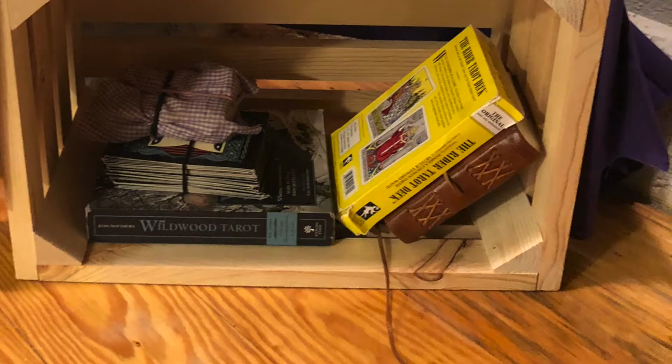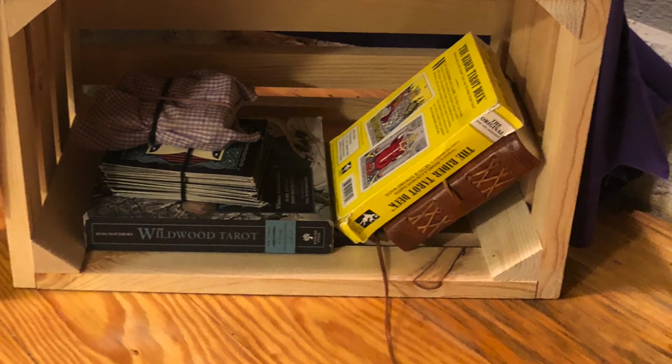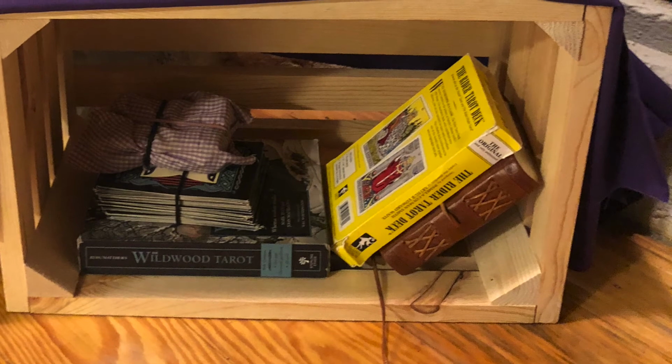But this has been my altar, and I hope you guys like it. I know it's not beautifully ornate or anything, but I think it's rustic, and I think it's cute, and it was relatively cheap to make.